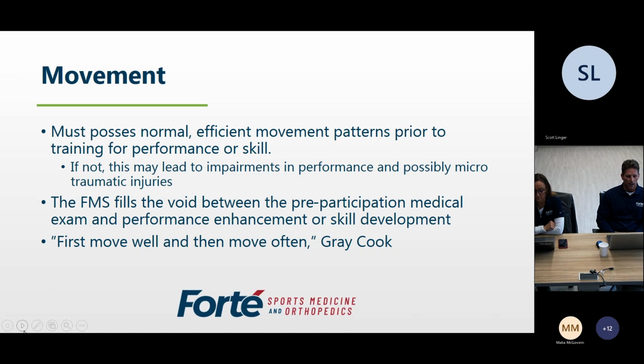All right. Again, first move well, then move often. That's the guy who came up with this, Gray Cook, a physical therapist, who really didn't come from an orthopedic background. He came from a neurodevelopmental background and has applied that into the orthopedic world. He's the one who coined that phrase, and we use that quite often when we're dealing with our athletes.